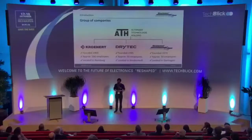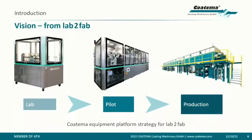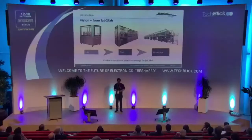in coating. We are now, since 3 years, part of the ATH, a holding based in Hamburg, which also Grönat, another machine manufacturer, and Drytech, a dryer manufacturer, is part of. Like I mentioned earlier, our vision usually is to take something as early as the laboratory scale, take it to the pilot scale, usually in the terms of several years, and then hopefully go into the production.